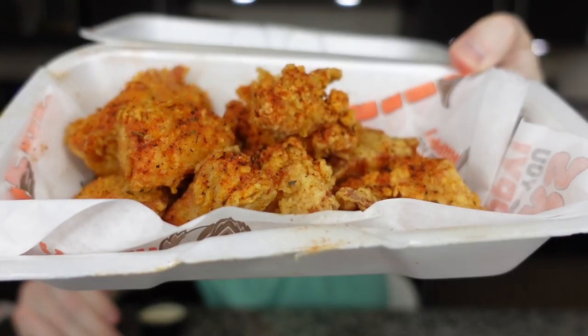So if the lemon pepper slayed me that hard, I hope that these slay me too, because they're both dry rubs. That's how it looks. Let's try it. Hmm. I want more seasoning. There's not nearly enough. But the seasoning does go so well with the ranch. Wow. What a combo. Oh, wow. That works.